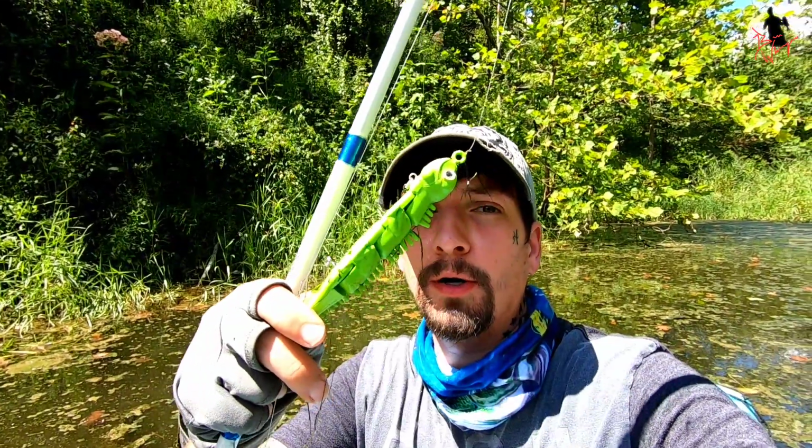Yes. Guys, I can't even put into words how awesome that feels. That's the first time that I've ever caught a fish on a lure that I've made, and it's a freaking topwater iguana. Like, how cool is that? Go ahead and leave a like for that, because that was insane.